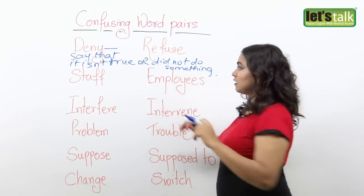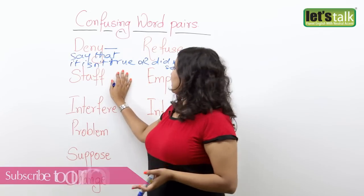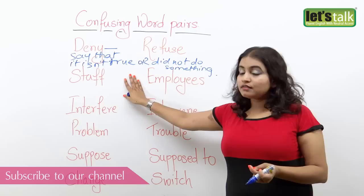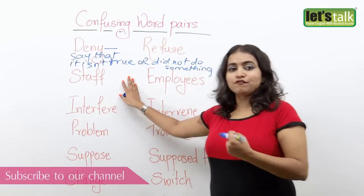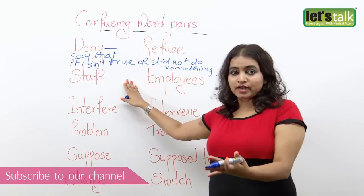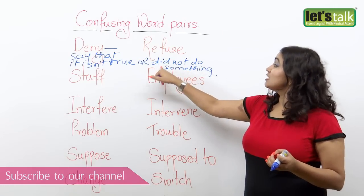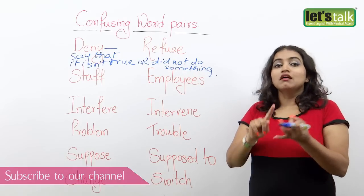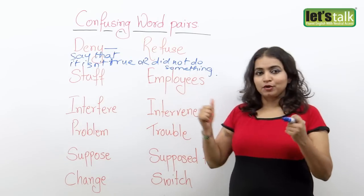So let's put that in an example or a sentence, okay? So I can say that Susan denied speaking bad about her friend or gossiping about her friend. So what I'm saying is that Susan said that she did not do it. She did not gossip about her friend. So Susan denied gossiping about her friend.